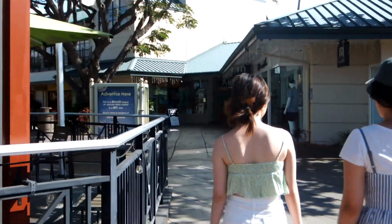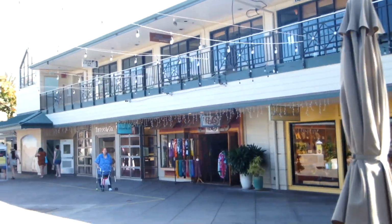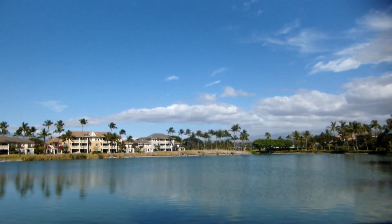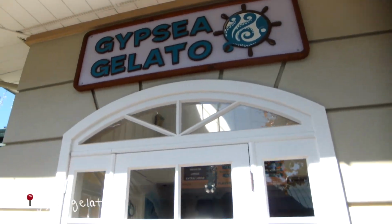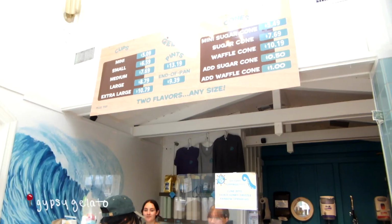We moved past that and we went to get gelato just because it was so hot, and thank God there was a place nearby. It was also part of a resort, and this resort had a little shopping plaza, so we went there to get the gelato.